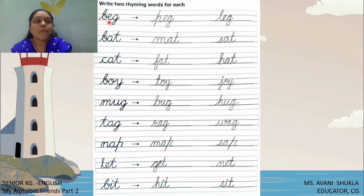So first we have bag, so we will write two more ag words. So here we have bag and ma'am has added bag and leg. Okay, now here we have bat. So ma'am has added two more words, mat and sat. You can write rat also if you wish, okay? You can write cat also. Here we have cat. So ma'am has written two more words of at, that is fat and hat.